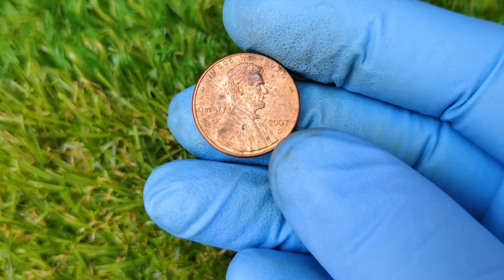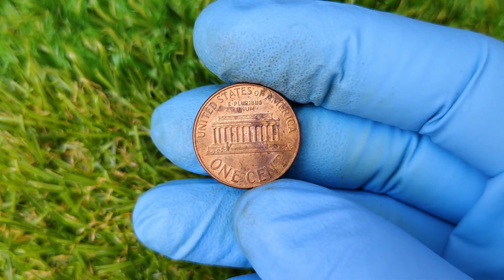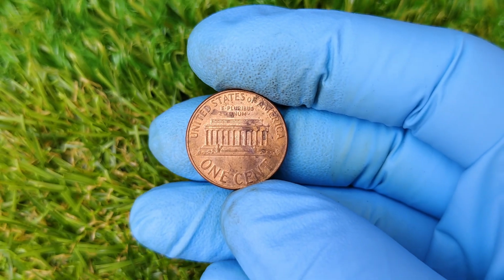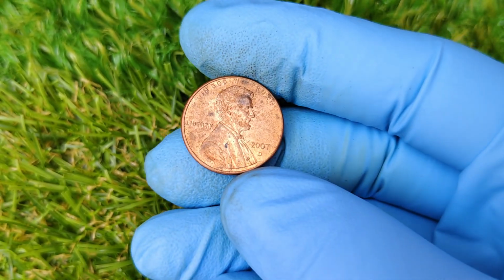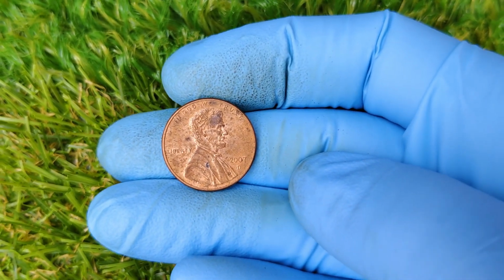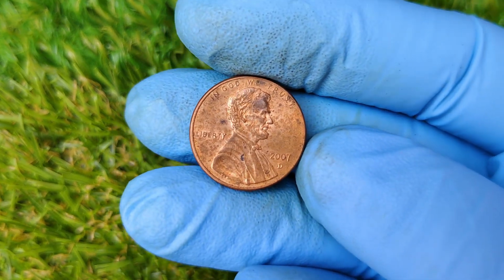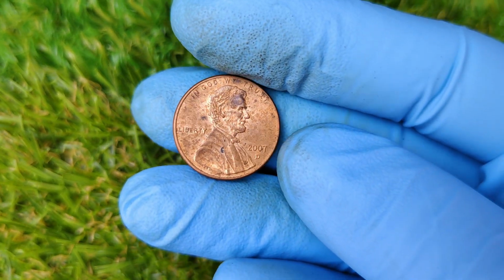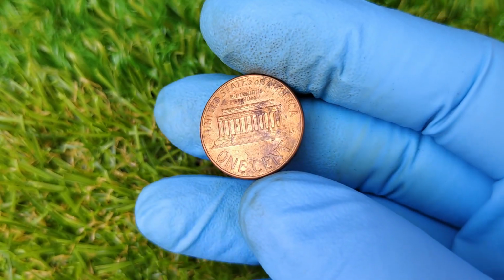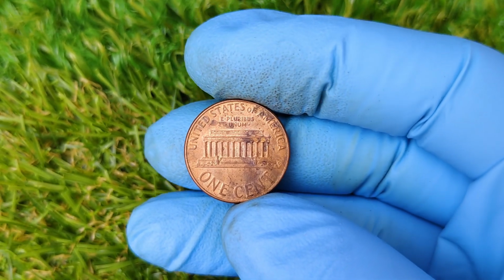Now, you might be wondering how to identify if you have a valuable 2007 D penny. Here are some tips. Look for the D mint mark just below the date on the obverse side. This signifies it was minted in Denver. Inspect the penny closely for signs of wear and tear. The fewer marks and scratches, the better. Using a magnifying glass or loupe can help you see fine details, like the quality of the strike and any potential errors. If you believe your penny is in great condition, consider getting it graded by a professional service. This can significantly increase its value.